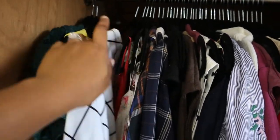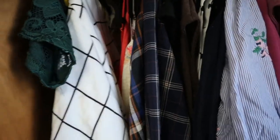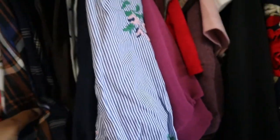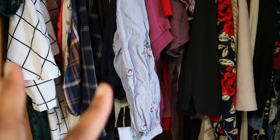Will the light come on inside here? Yes. And then now, at the very back, I have my church clothes. I only have three dresses to go to church. That's a shame, but it is what it is. Three dresses for church at the very back. And then coming up from here, I have all of my going out clothes.